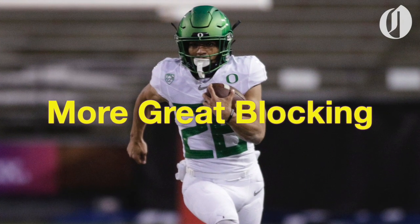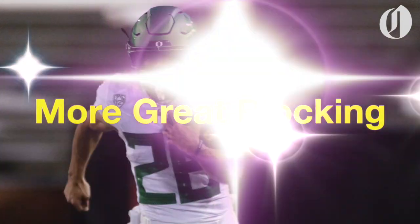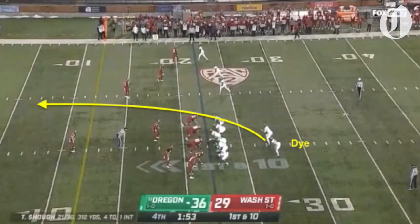Okay, I couldn't end there. I have a bonus play for you. I love the blocking on this so much I had to include it. It's pretty detailed here, so bear with me. This is the run play that pretty much iced the game. Let's go through each member of the offensive line along with the tight end.